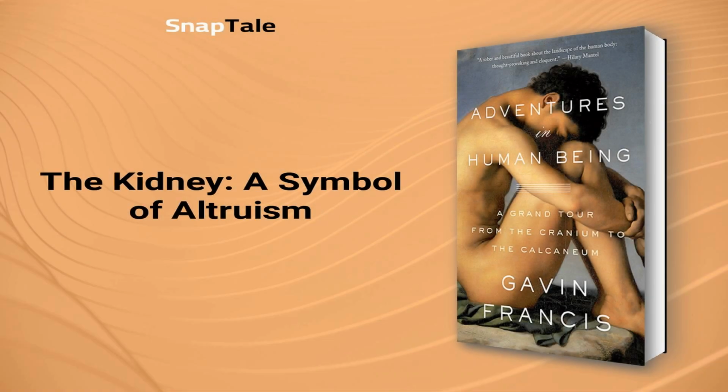The kidney, a symbol of altruism. Throughout the author's experience as a medical professional, he has become fascinated by the curious nature of kidney transplantation.